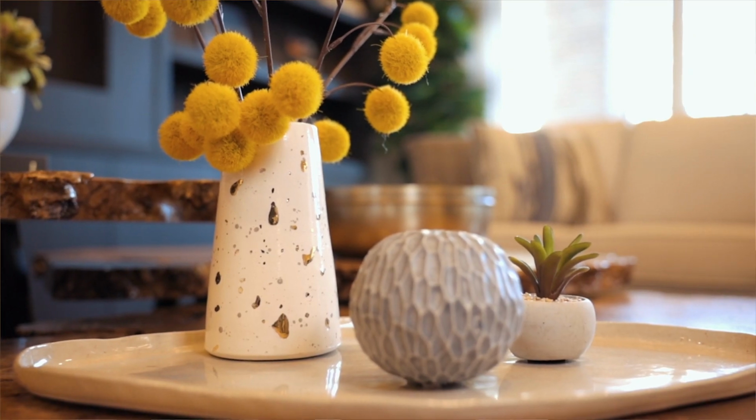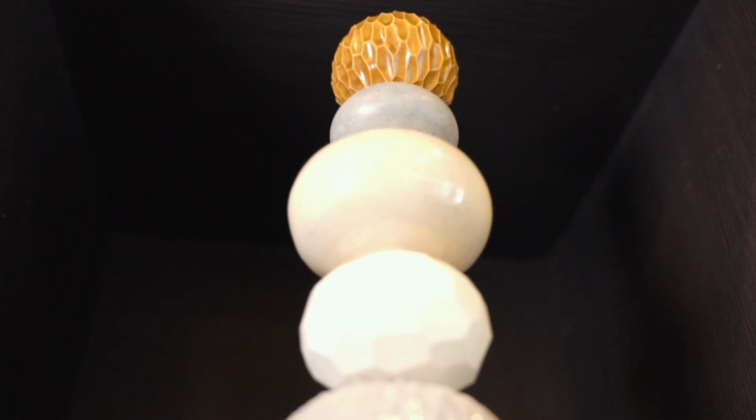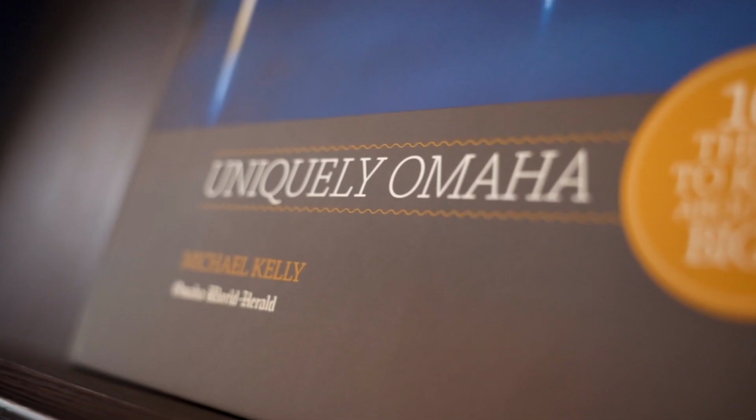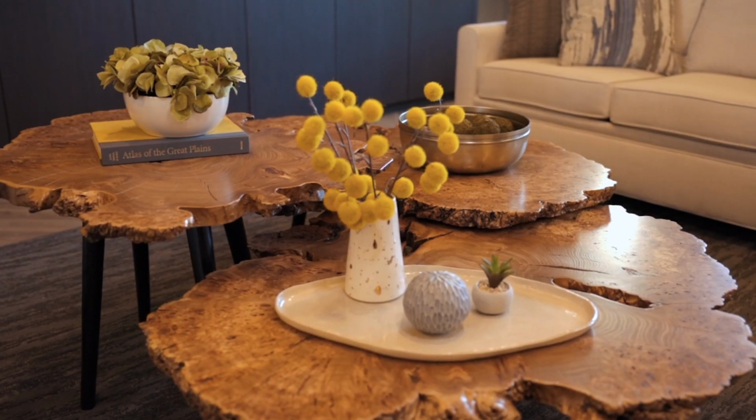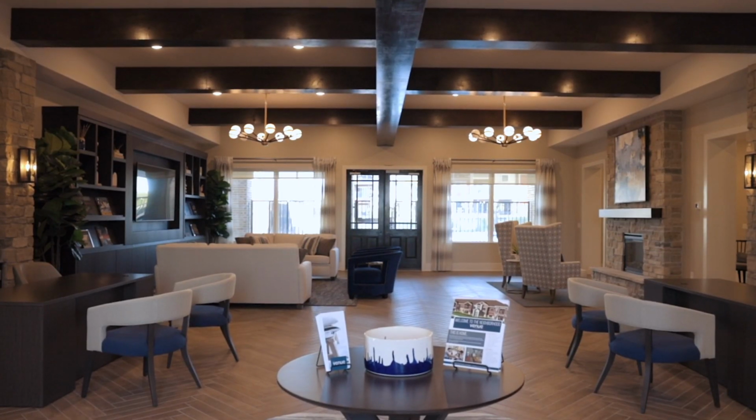Finally, I made it my goal to commission as many local artists, woodworkers, and vendors as possible because I wanted the literal fingerprints of hardworking Nebraskans all over this project. So we worked with everyone from local ceramicists, we found local authors, local woodworkers, hand-painted wall coverings, and so much more to all fit into this one beautiful space.